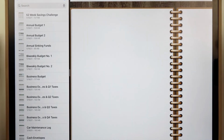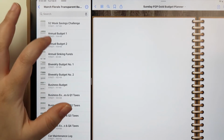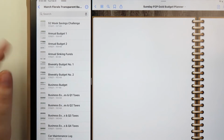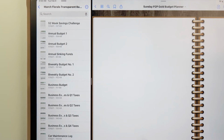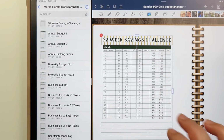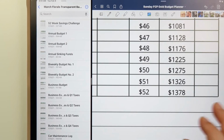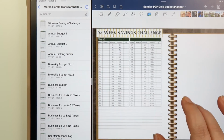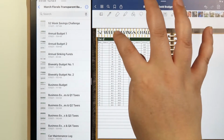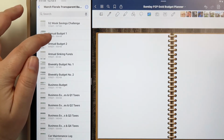As far as the inserts that you receive, you're going to get a 52-week savings challenge. You're going to get 2 different versions of an annual budget. And the 52-week savings challenge, by the way, is where you put a certain amount of money into savings every week, and then at the end of the year, you've got $1,378 saved up for whatever you want to use it for. I just wanted to point that out, because some people may not know what that is. But you get 2 different versions of the annual budget.